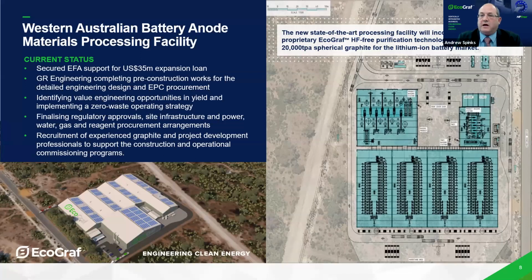We've completed quite a significant amount of due diligence. We've secured conditional support through the federal government, through Export Finance Australia, for a $35 million loan to expand the initial 5,000 tonnes to 20,000 tonnes.